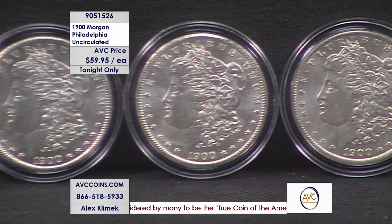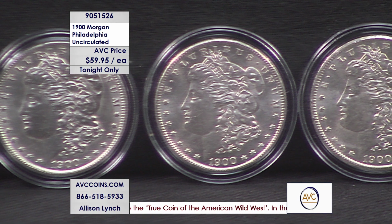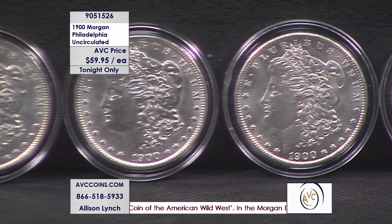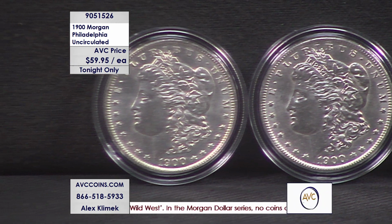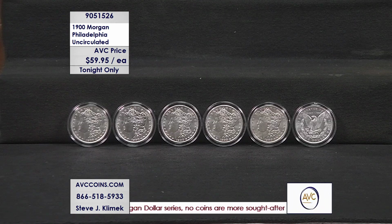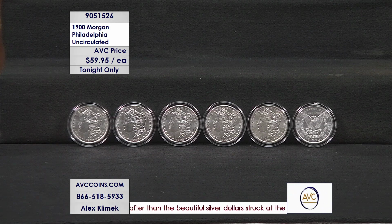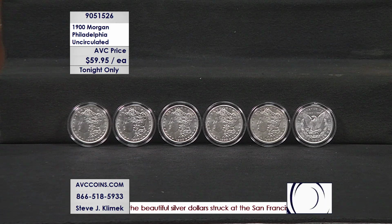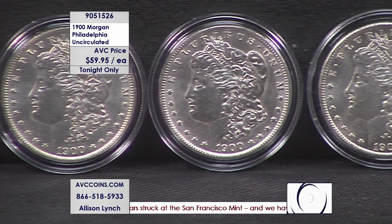The Bland-Allison Act is passed in 1878, and boom, the Morgan dollar is born. From 1878 to 1904, those 27 consecutive years, we had a mixture of P's, S's, O's, a couple of Carson City. We brought it back after World War I while we were creating the peace dollar in 1921 for the 28th year. 2021, 2023, we're celebrating these coins. How beautiful they were, the turn of the century, our coins in circulation, 120 years old.